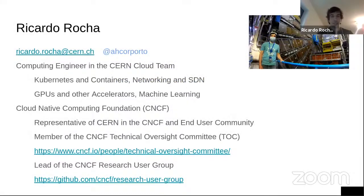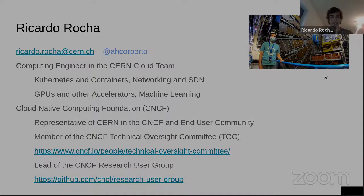I work at CERN in CERN IT. I will be talking today a bit about how we manage our infrastructure at CERN and a bit about the history of this infrastructure, and then look forward also to what's coming next and what's already happening now.